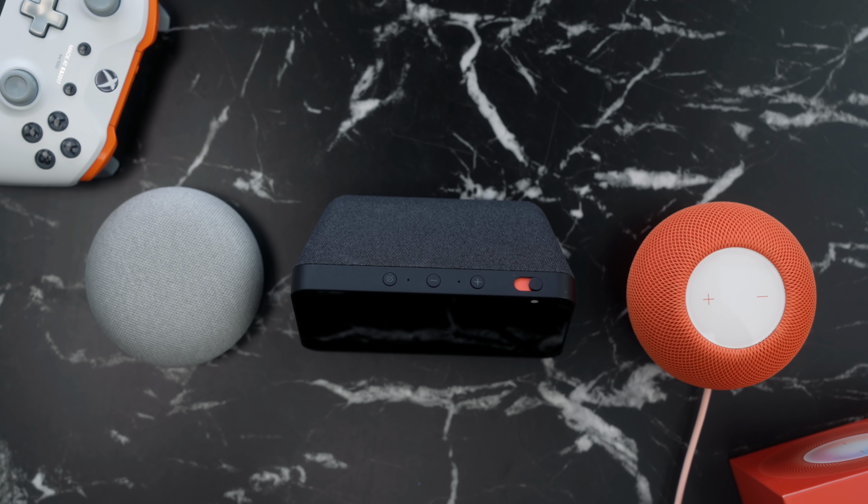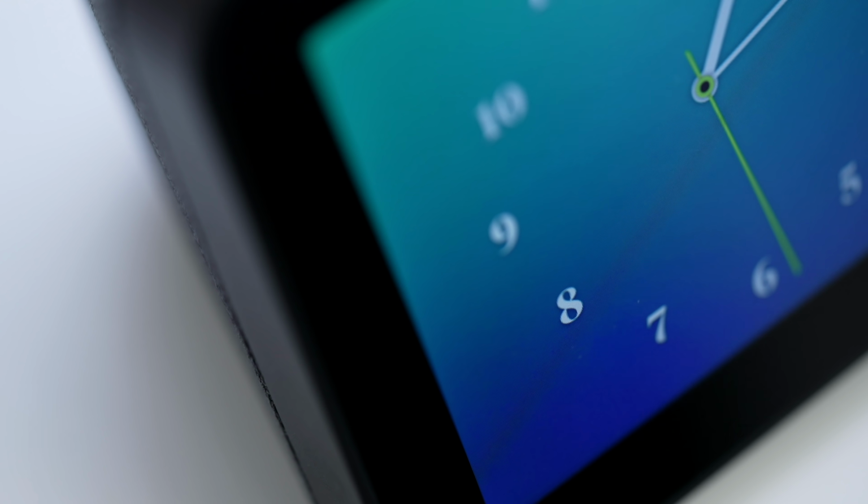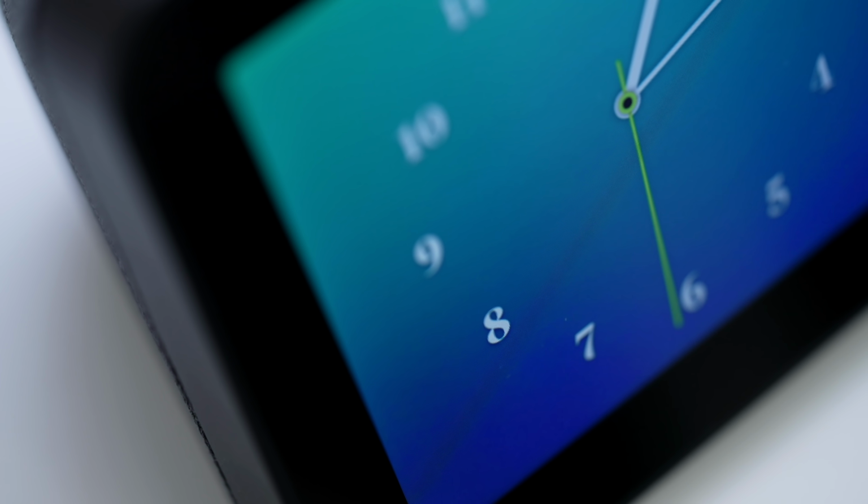The next one is from Amazon. This is the Echo Show 5. I believe they still sell these. I think there's an updated model, but if anything, this has just come down in price.